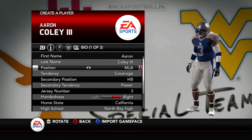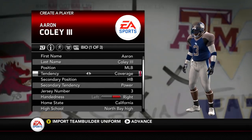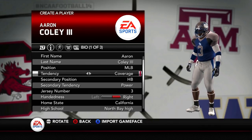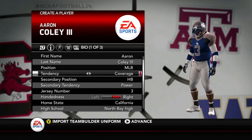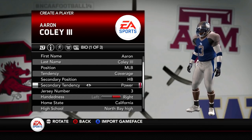And he is a middle linebacker. His tendency is coverage just because it makes it faster, baby. It makes it faster. You know, we want to run sideline to sideline. But we're going to bulk up before we get to college. And we're going to be a block-shedding machine. Anyways, he's also a halfback. Nothing but power, baby. Nothing but power, okay?